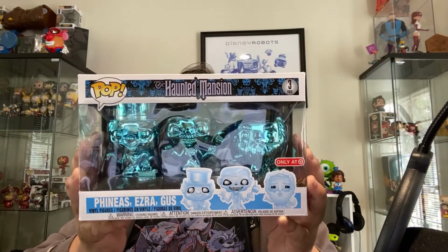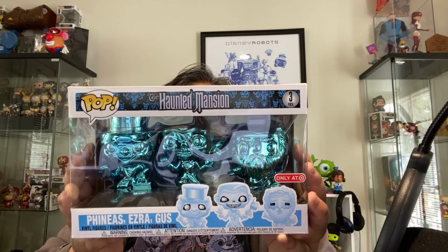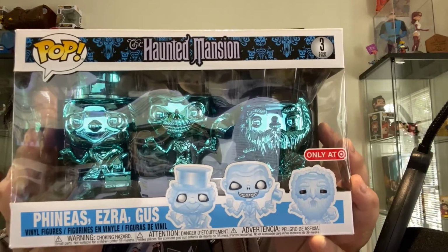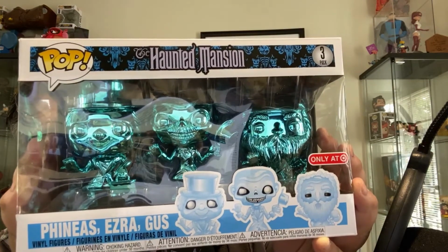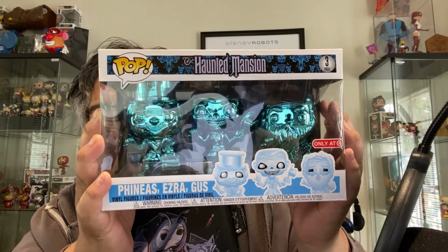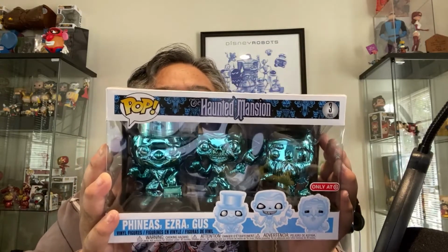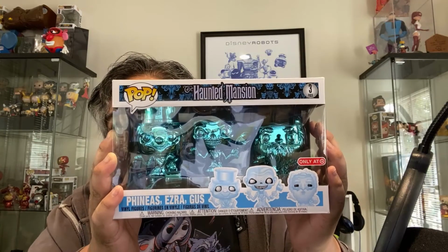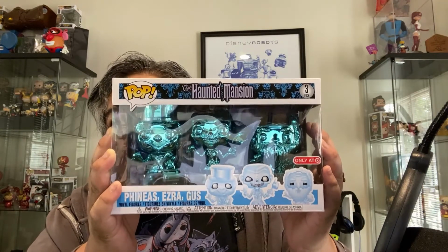And the final and 10th thing is this Target exclusive Chrome Hitchhiking Ghost set, Funko Pop set. I just think that they look so cool and sleek. I'm debating whether I'm going to take them out of the box because they just look so cool and sleek together in it. I probably will take it out of the box at one point. But my friend Debbie picked this up for me, and it was for the 50th anniversary of the Haunted Mansion. It's special to me, the 50th anniversary of Haunted Mansion, because it also is my birthday year. So I am as old as the Haunted Mansion. Actually, I'm older than the Haunted Mansion. Isn't that a sobering thought?